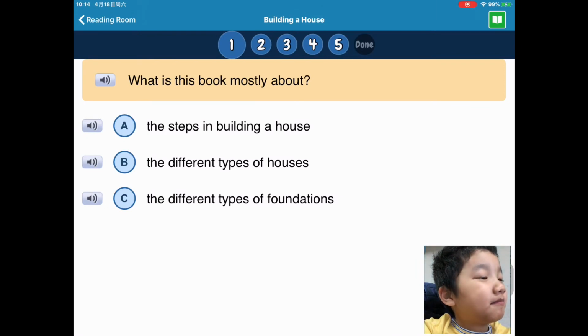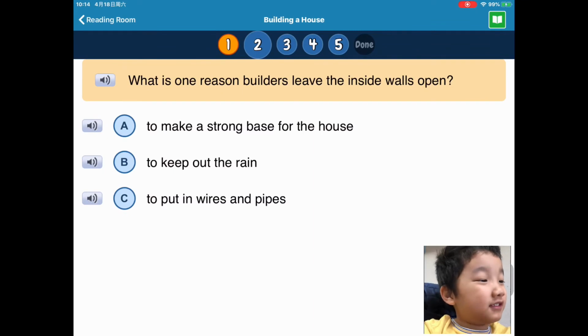What is the book mostly about? What is the reason builders leave the inside walls open? What? There's no answer for that. This is not correct. A, B, C, all wrong. Leave the inside walls open, so we can put things in.